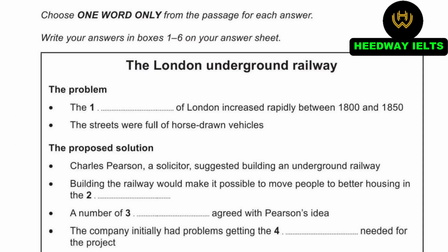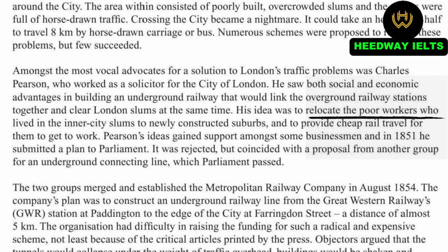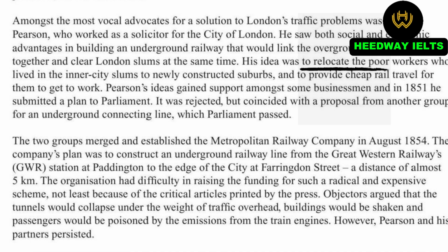Question 2. Building the railway would make it possible to move people to better housing in the dash. Underline better housing in the passage. Building an underground railway to relocate the poor workers to newly constructed suburbs. So suburbs is the answer. To move people matches to relocate the poor.